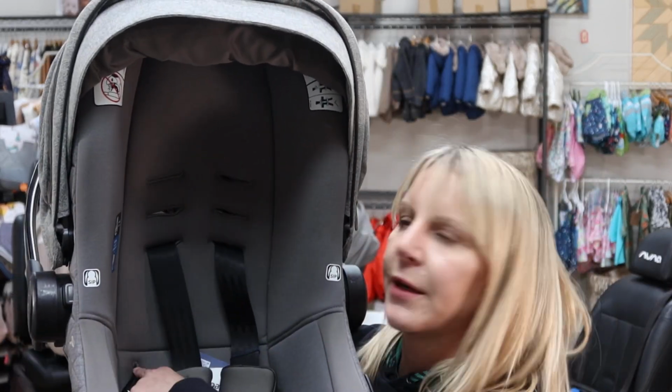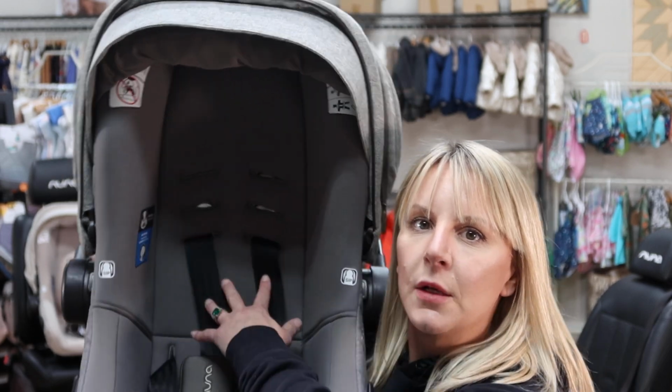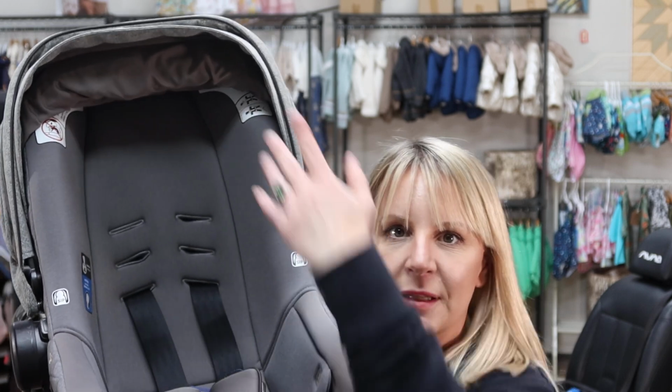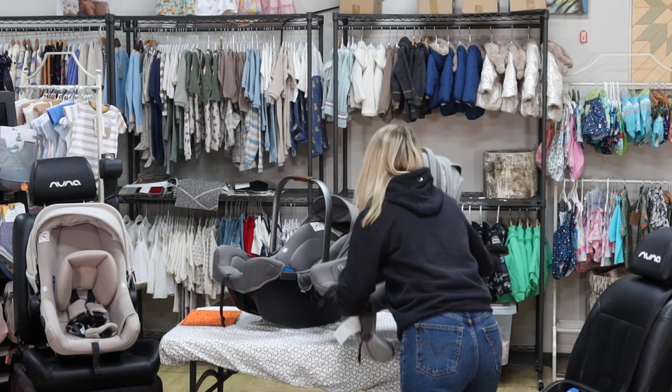I measure from where the seat, the butt, starts to where the shoulders go. So obviously there's 3 different positions here. The butt is gonna stay the same, but then each position will come up higher. What are the harness heights between each of the models?